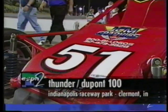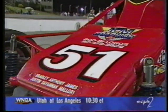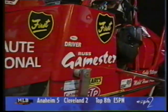For the second time this year, Russ Gamester is fast qualifier for one of these Silver Crown shows, so number 51 will start at the head of the class. Finishing up front has been a problem for Russ. He's coming off his best finish of the year in 5th. Let's find out what the prospects are.